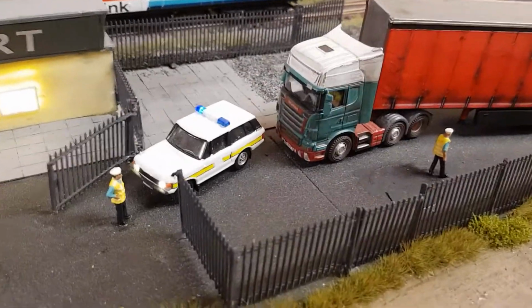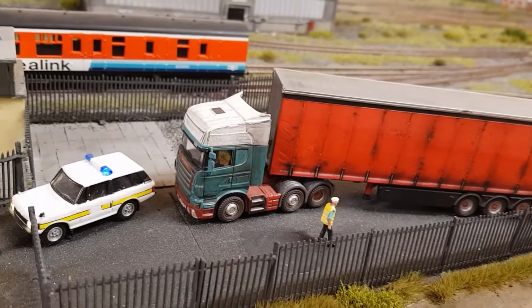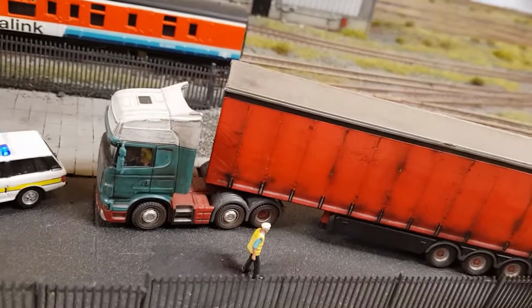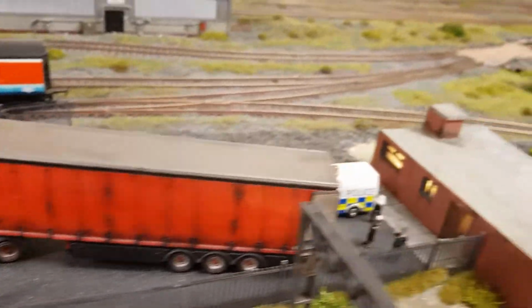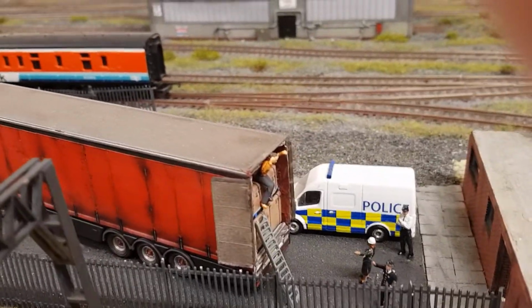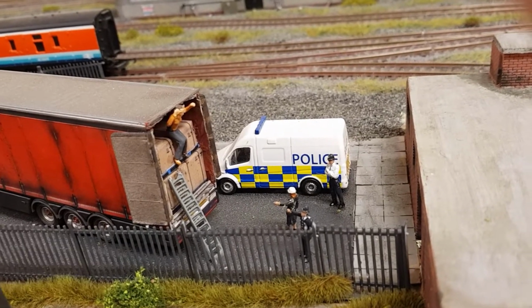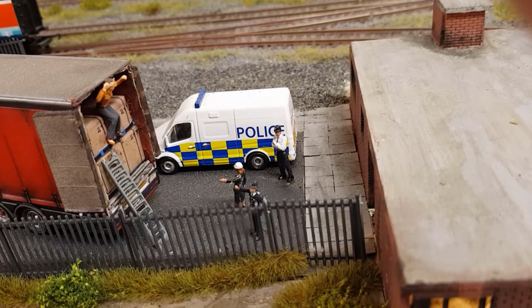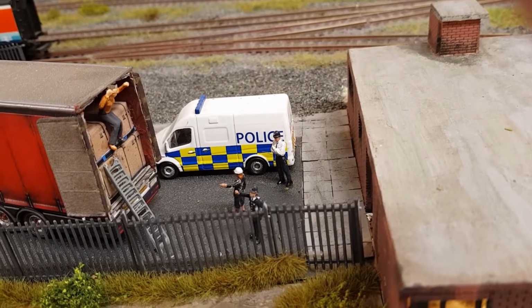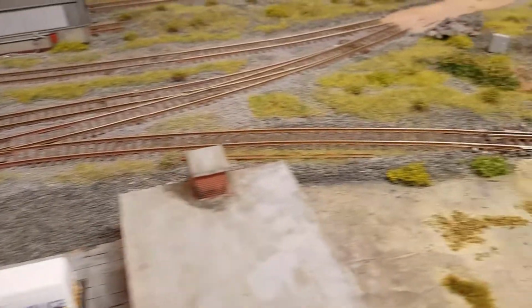The truck's rather nice. Even got a road map in the front, which is normal. Actually, I used to drive a truck like this around Europe myself, exactly like this. You've got a driver in there, and then at the back we've got, shall we say, somebody hitching a lift that wasn't supposed to, and we've got the old police there asking the nice person to get down from the back of the truck, for whatever reason he might have been in there for. And again, a little bit of waste ground.